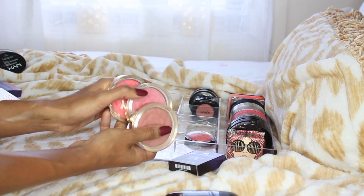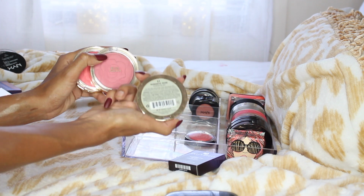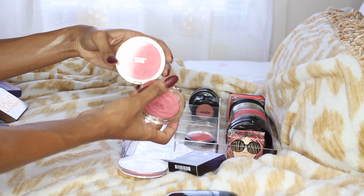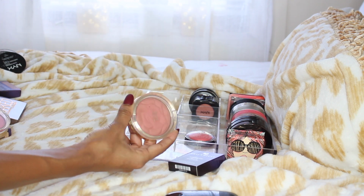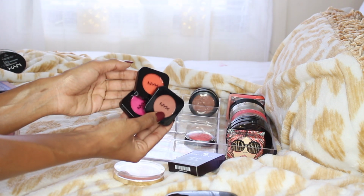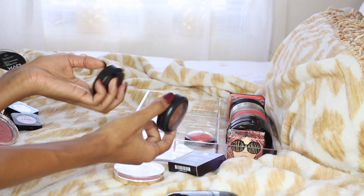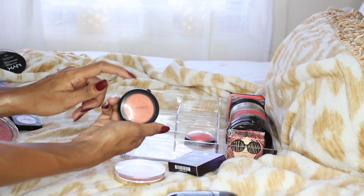Milani blushes, one of my favorites, and they're from the drugstore, so super affordable. My favorite is this one, which is called Romantic Rose, and then I have Tea Rose and also Coral Cove. So I'm going to be getting rid of these two and just keeping Romantic Rose, which is more of a nudie blush. NYX blushes, I have these 3 shades right here, but I'm also going to be getting rid of that. Then we have some MAC right here. These are old but goodie oldie favorites of mine. So I'm going to be getting rid of this one and keeping the Style Floss one.